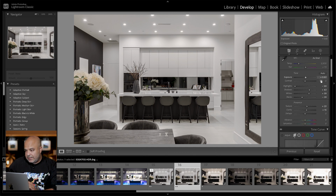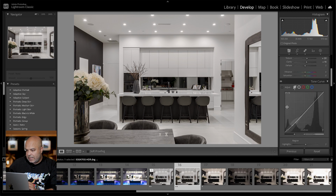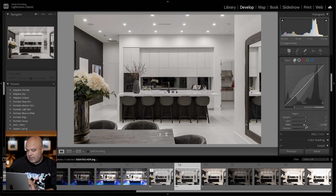Exposure bumped it up to 60, dropped the highlights, shadows. I did bring up the whites in this because it looked kind of underexposed. So I did in this situation bring up the whites. If I put it back to where it was at, it's just a little bit too dark. So bringing it up to 39 just gives it a little bit more of a pop of exposure in there. Added the black to really target those black areas, texture and clarity, and then same thing with the tone curve. We added some darks to just really target some more of those blacks.